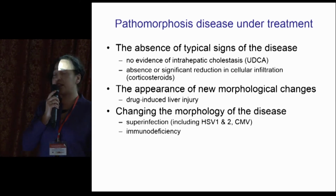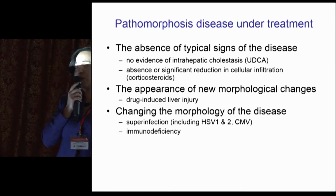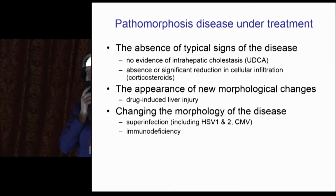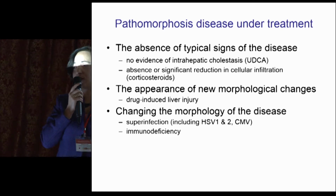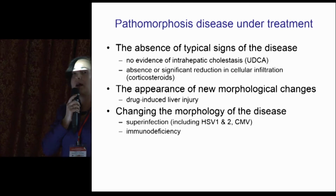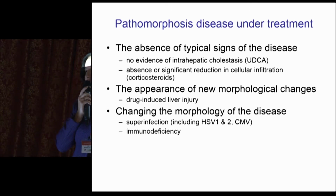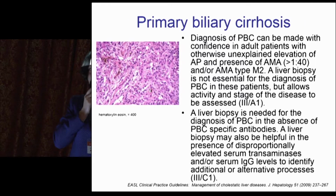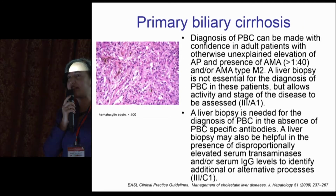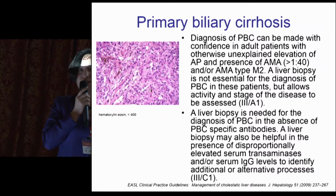And the third situation, more typical for infection disorders, is when our treatment either results in immunodeficiency with a different morphology, or we might give too much of the blood agents, which might result in superinfection. So we should take into account all these situations when we're looking for a morphology diagnosis. But morphologists cannot diagnose. They can say how it looks, what it appears to be.